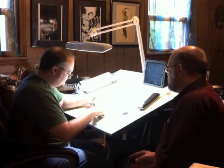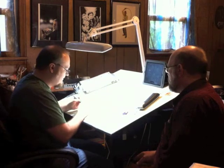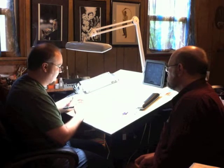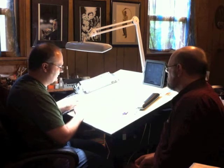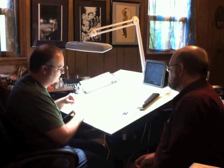But some of the lines you're putting down are indicators for you when you come back later in the process. Yeah, because with Greg, I do a lot of gray tone washes and pencil toning. So I'll do some really, really thin lines in an area so I can remind myself to go back to that with the gray wash.